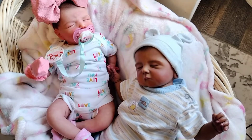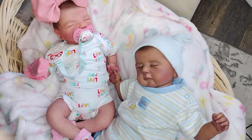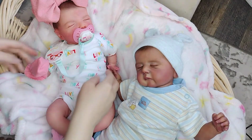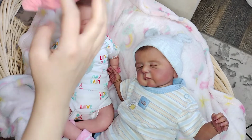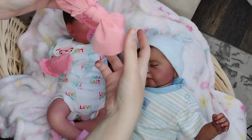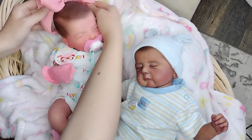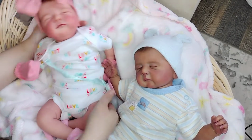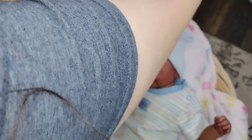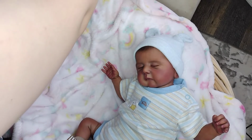So hopefully you guys can see okay. Let me turn this light on. How's that work for you guys? Some extra light. I'm gonna lay little lady. Oh, her hat fell off. So this is a baby headband, but I had to tie it even smaller because she's a tiny lady. Let's put her back here. There she is. She's just chilling back there.